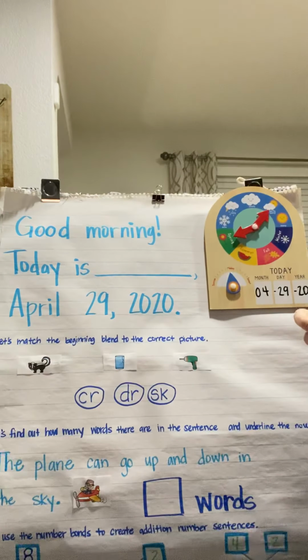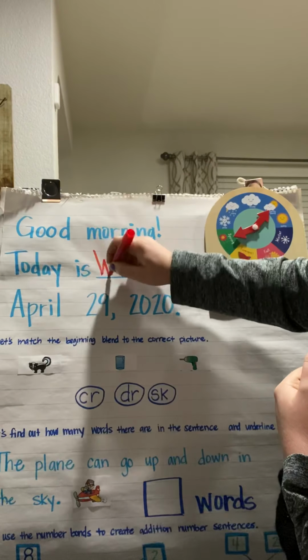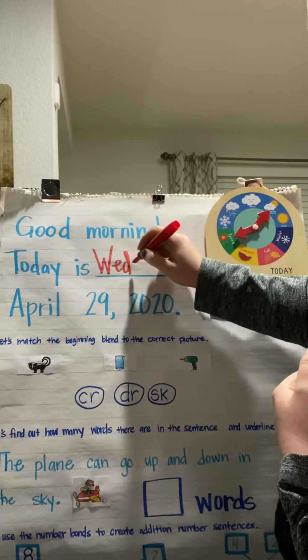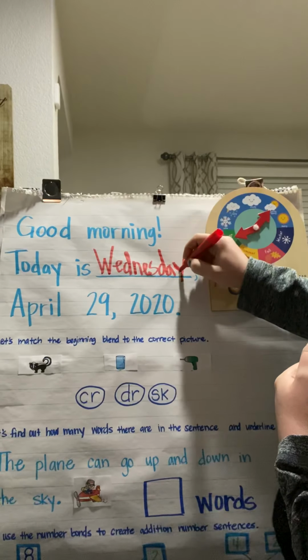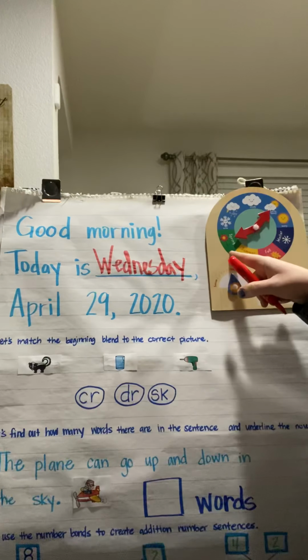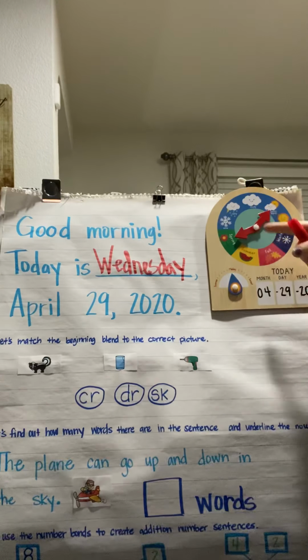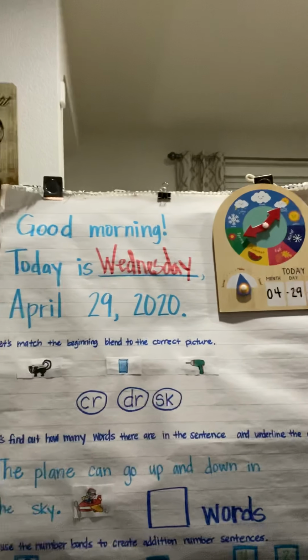It says, good morning with the exclamation point. Today is, so we know that yesterday was Tuesday. So Sunday, Monday, Tuesday. What comes after Tuesday? Wednesday, right? Wednesday with the capital W. April 29th, 2020. We are still in the season of spring. It's going to be partly sunny today. It is going to be very windy. Our digital date is 4-29-20.